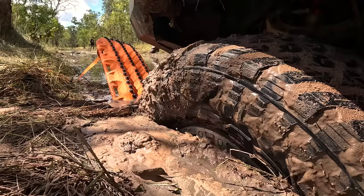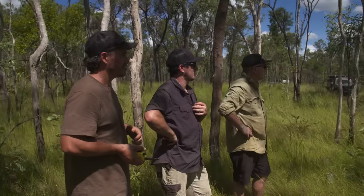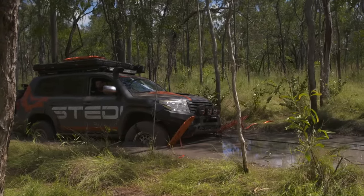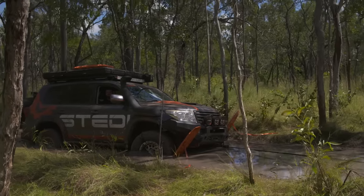Here it comes, hopefully. I don't think you have any front drive. Done the default. Yeah, that's better. You got drive now. Bit of drive. Drive. Oh, that was the CV. CV gone. And that is how stuck it is.